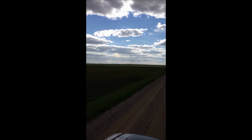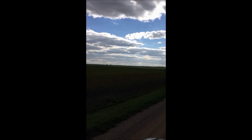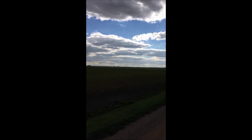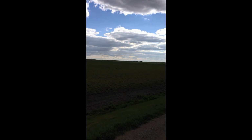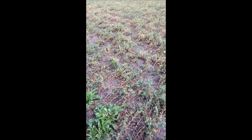There's peas here right on the left. I think they're peas or maybe lentils. These aren't theirs, but the wheat on that next quarter is theirs. These were the neighbor's peas. They're not much of a crop.